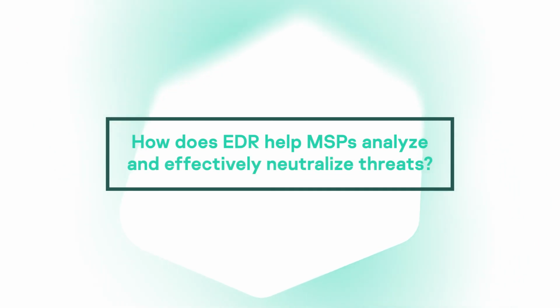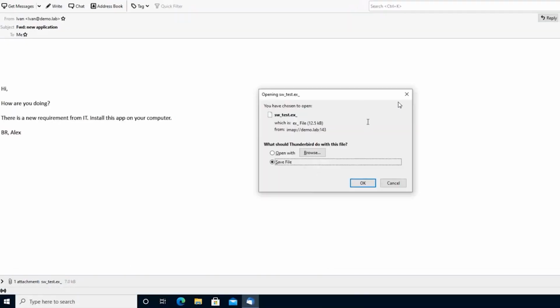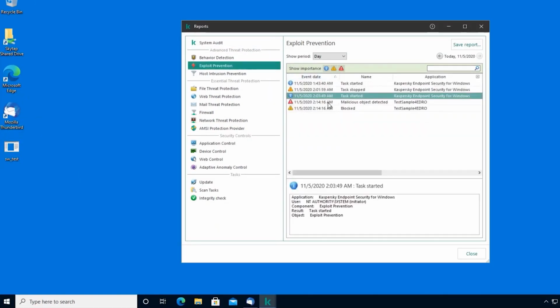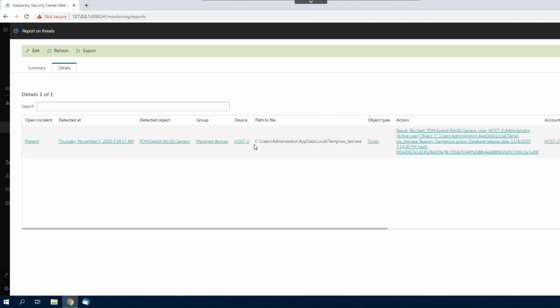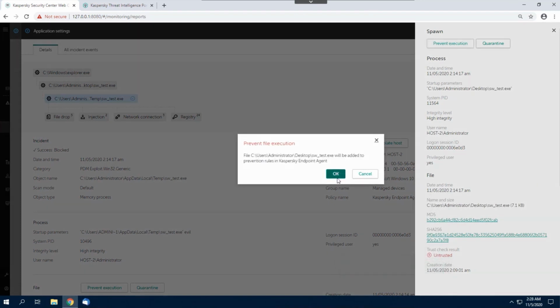How does EDR help MSPs analyze and effectively neutralize threats? EDR helps MSPs to analyze and effectively neutralize threats by providing real-time, granular visibility into the endpoint activities across the network. With EDR, MSPs can quickly identify suspicious behaviors, analyze their potential impact, and respond effectively. Automated response capabilities like isolation of the device and quarantine of files enable containment of the threats, while Threat Intelligence Portal provides insights to understand the nature of the attack. EDR empowers MSPs with the necessary tools and insights to proactively manage and respond to cyber threats.